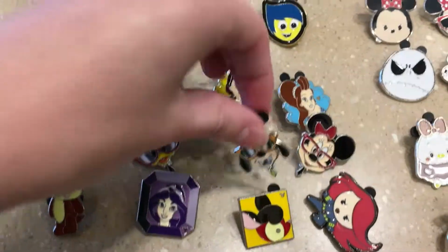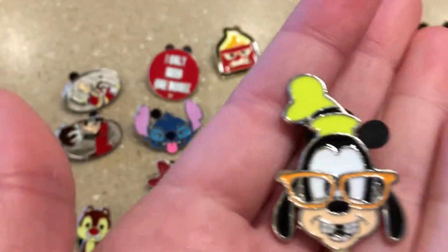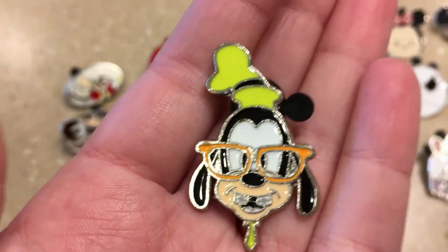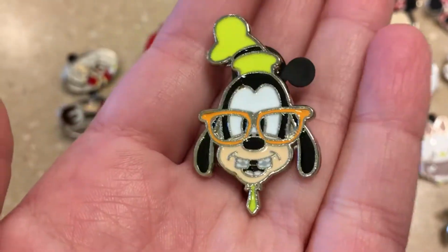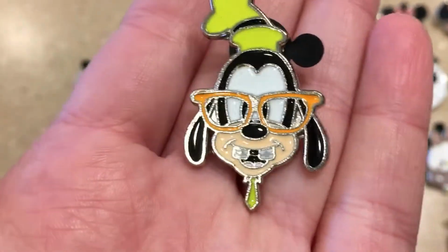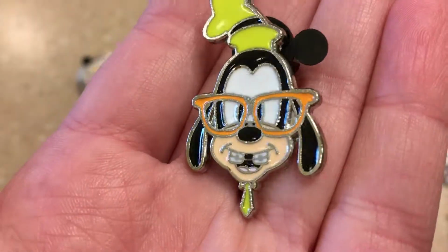Anything else? Yeah, basically the lines to the silver part. You can tell that this is a soft enamel, and authentic Disney pins use a hard enamel when creating their pins. So you can just tell that this one's really fake. This looks bad.